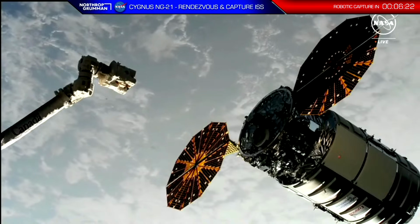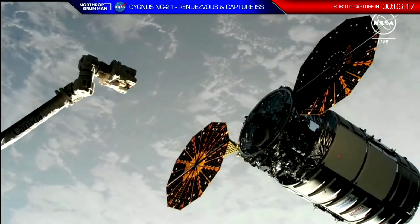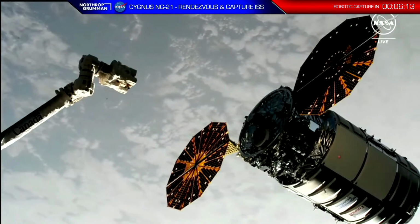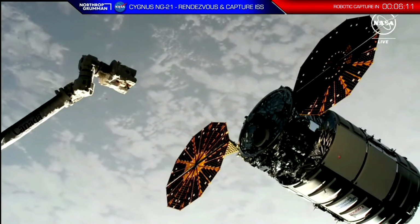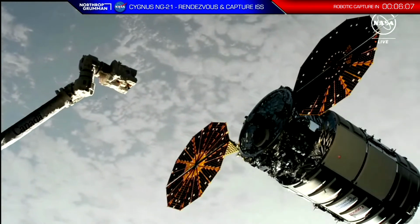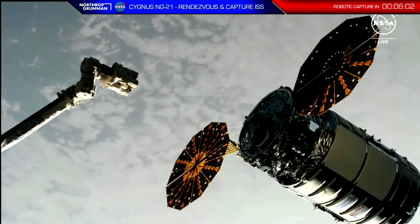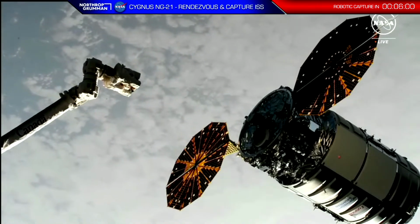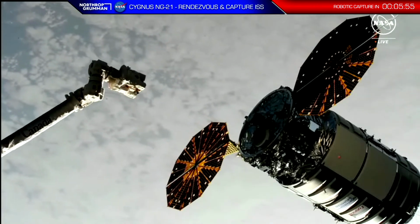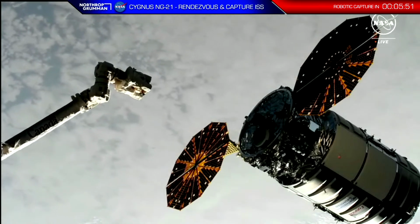NASA astronaut Jeanette Epps on board the space station confirmed that they are good to proceed with capture. However, the robotic arm is not currently moving yet. You are seeing live views of that capture on your screen right now. And we have confirmed movement. The crew is pushing in the robotic arm to Cygnus.